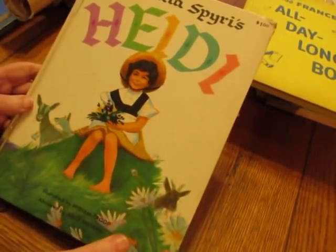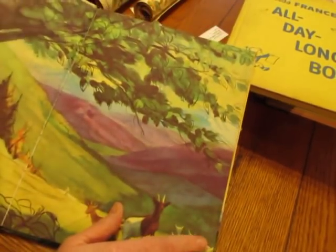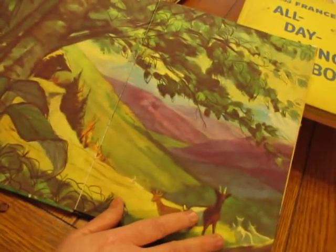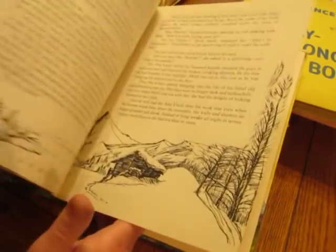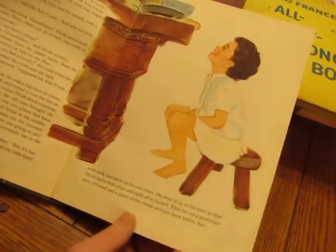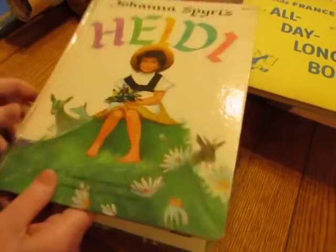Johanna Spyri's Heidi. I have a Heidi book and I have a set of papers. I forgot who the company is that made the papers, but I want to make a Heidi book because the papers are perfect. So I can make envelopes out of these pages maybe.